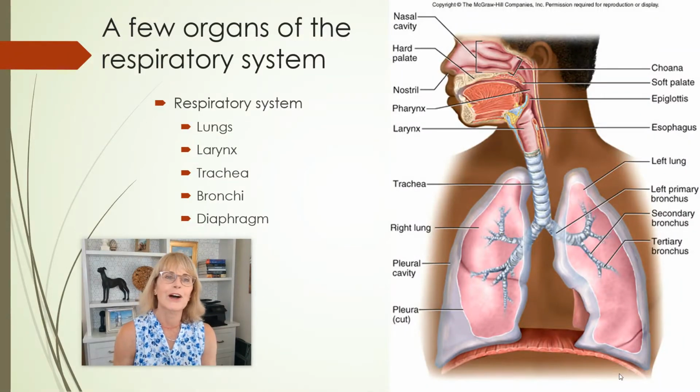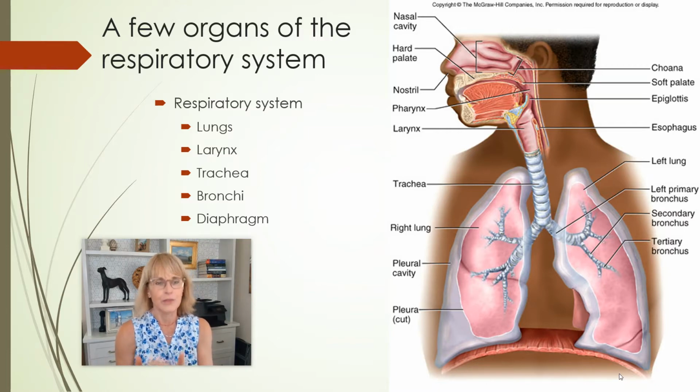Hello. Now we're going to talk about just a few organs of each of the organ systems that you're responsible for in this week's lab. When you come to lab, you'll be at a station that has stuff labeled on a plastic three-dimensional model, and you're going to need to find them. This is your first overview of exactly the things you need to be able to find and be responsible for remembering when it comes to this week's quiz.